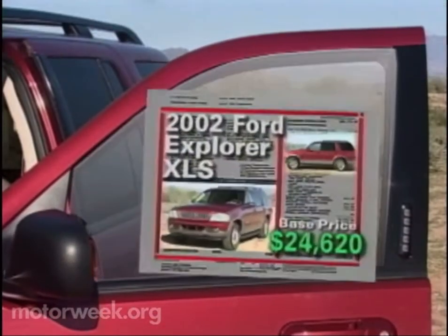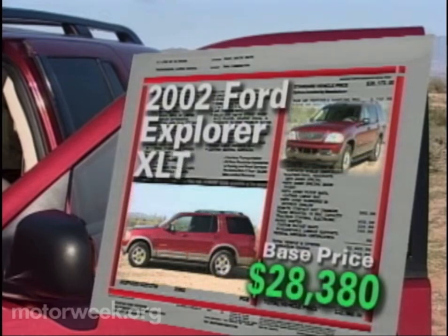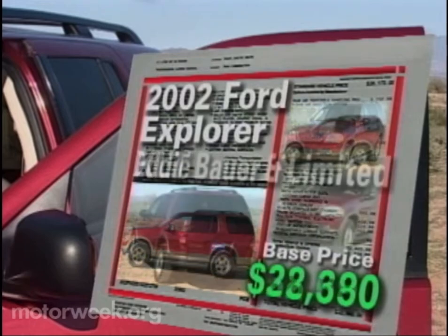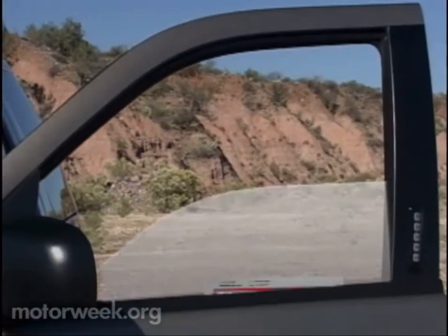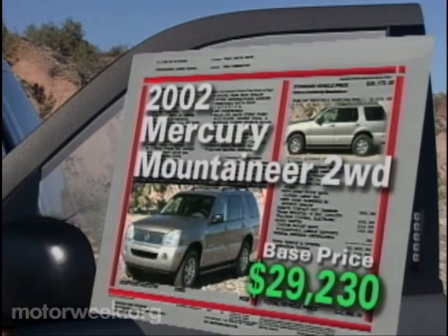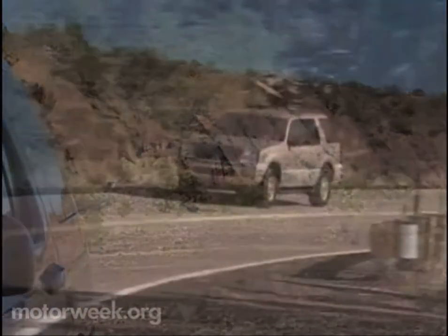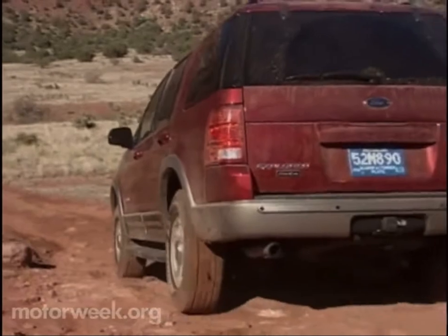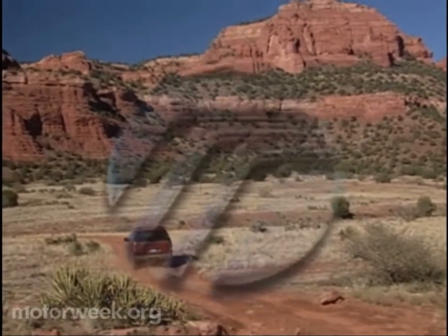Both of these vehicles will be at dealers soon, with Ford pricing starting at $24,620 for the base XLS grade Explorer. The XLT is a base price of $28,380, while the Eddie Bauer and Limited models start at $32,690. Prices for the Mercury Mountaineer start at $29,230 for a 2-wheel drive model. The all-wheel drive version carries a base price of $31,210. That's no more expensive, and in some cases even less expensive, than the 2001 models. So, formidable new competitors notwithstanding, Explorer and Mountaineer should retain their sales-leading status as the new benchmarks of affordable mid-size SUVs.